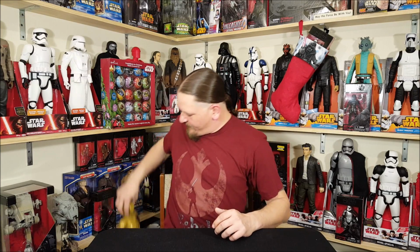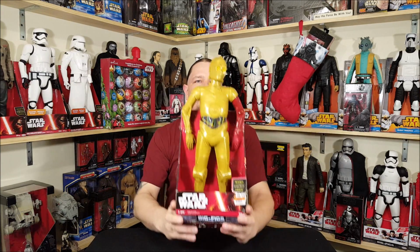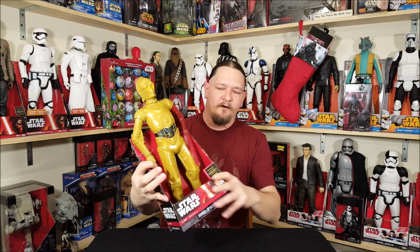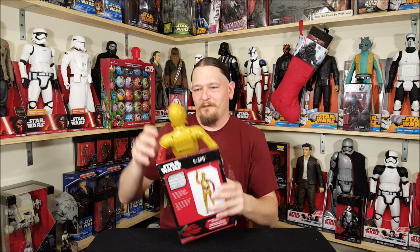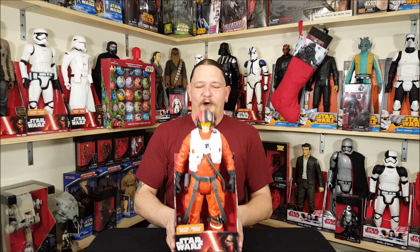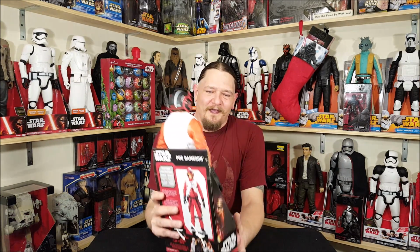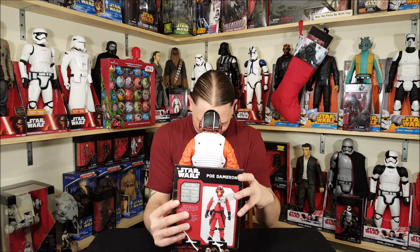From there, we got 3PO from The Force Awakens, and of course you have the red arm. One good thing about 3PO is you don't have to worry about him having accessories. This came from Big Lots as well. And then finally, the last item is Poe Dameron in his X-Wing outfit. You have to check, but the blaster's in here, at the bottom.